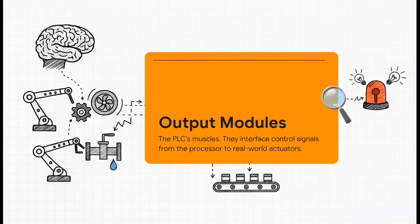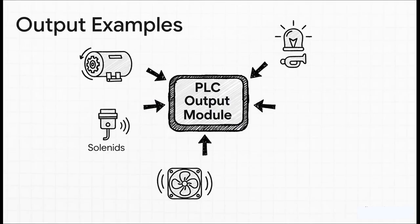And finally, you have the muscles, the output modules. The brain makes the call, and the outputs are what carry out the command. They send the signals that make things physically happen. Turning on motors, opening up valves, sounding alarms, all that good stuff. This is where the rubber meets the road. The PLC might tell a motor starter to get a conveyor belt moving, or tell a solenoid to open a valve and let liquid flow, or tell a big horn to go off. This is the moment a digital decision becomes a real, physical action.